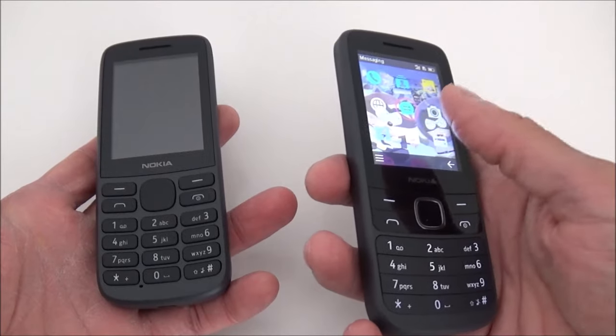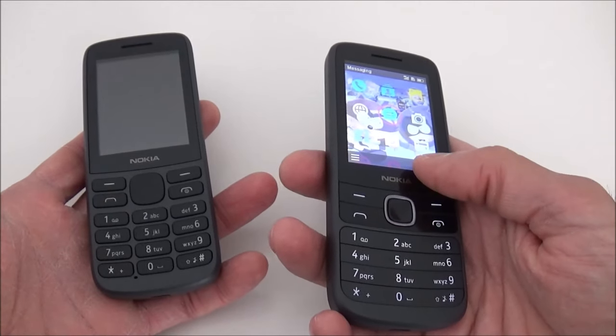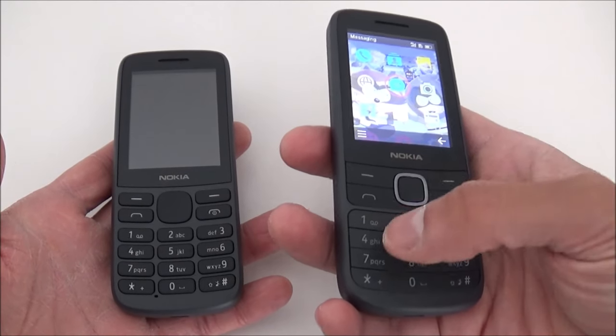But anyway, as for the call quality, I've rung a few friends and things. Call quality is very good. It's nice and loud, but as with all Nokias, there is slight cracking at the end. But it is nice and loud.